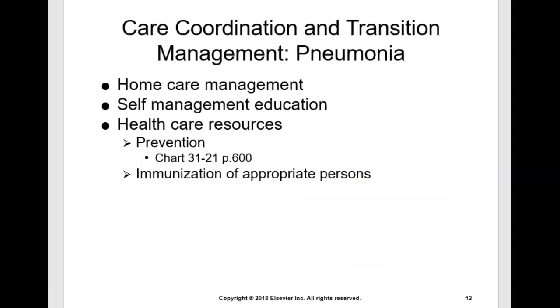To wrap up pneumonia, we'll look quickly at, on page 605, home care management. Home care needs for the patient who's been discharged after treatment for pneumonia depend on the patient's level of fatigue, dyspnea, and family and social support. The long recovery phase, especially in older adults, can be frustrating.